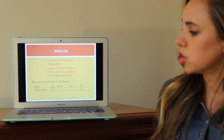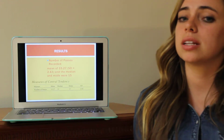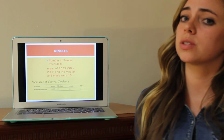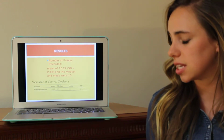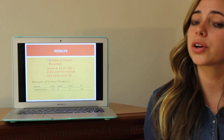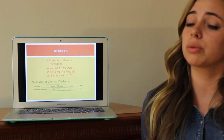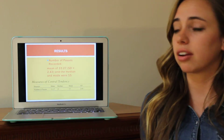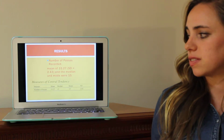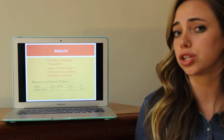These results show the measures of central tendency, meaning the mean, median, mode, and standard deviation, specifically relating to the number of passes that participants recorded. The correct number was 15, and based off of our data, it shows that the majority of participants did count the correct number of passes, which goes along with our hypothesis of people paying attention to the primary task of counting passes. As you can see, our median and mode were exactly 15, and our mean was 15.27 with a very low standard deviation value of only 2.43.